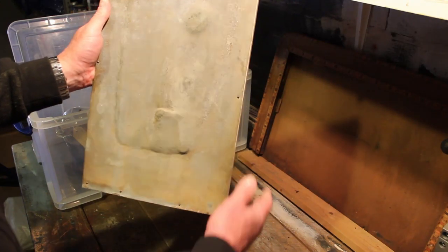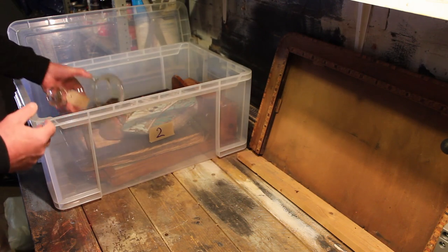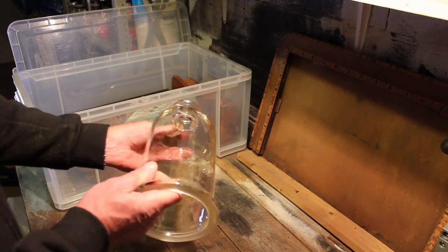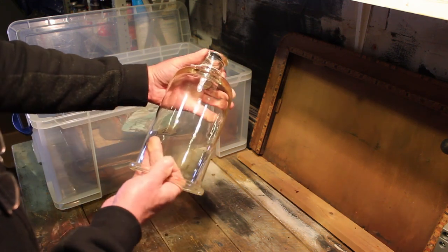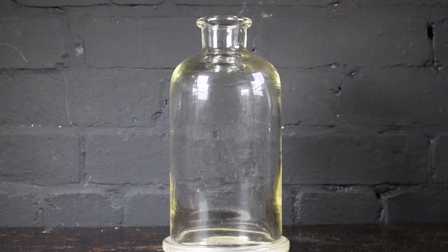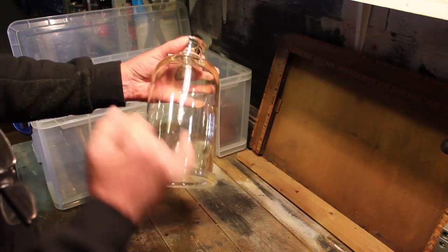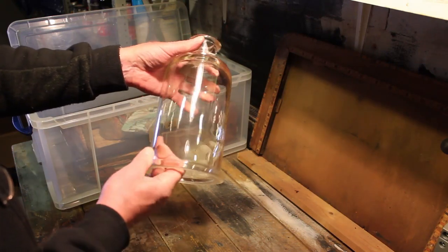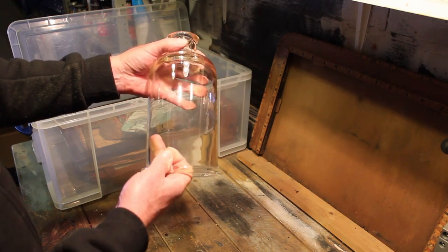Right, okay, and onwards. Next out we have, looks like a hand-blown vintage vacuum bell jar. You can see there's some slight ripples in it. There's no seam anywhere. Price-wise, they do vary. Laboratory equipment. That's not a crack. That's actually a little blemish in the glass. 30 to 40 pounds. Probably nearer the 40 when I list it.